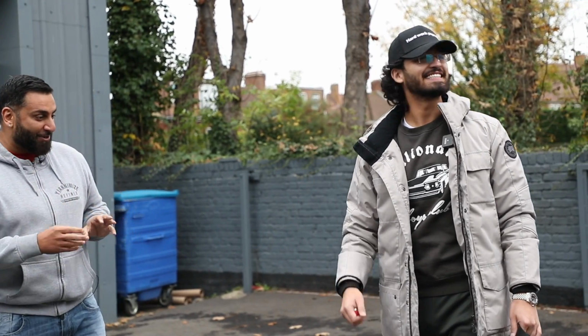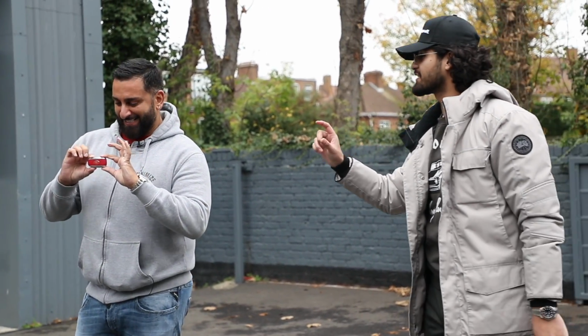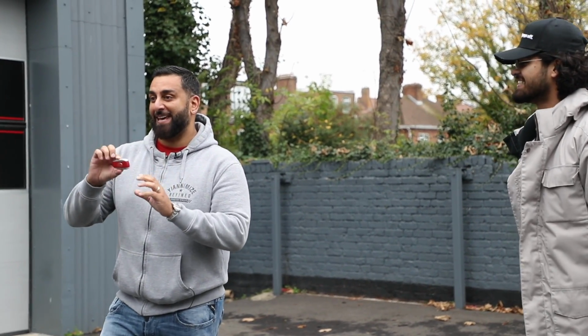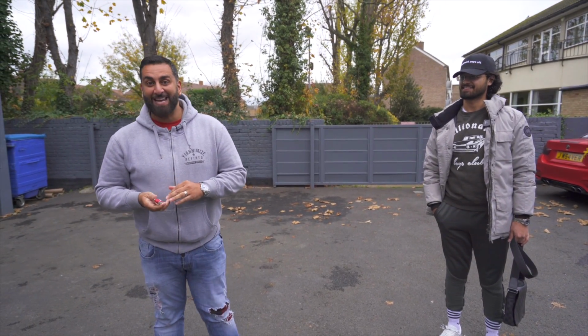Well, I'm going to take the key off Aleem. Thank you very much. That's the actual key. The other key looks just like a Skoda. Yeah, I saw it on your Insta. So I have the key. And this car's going to be staying here.